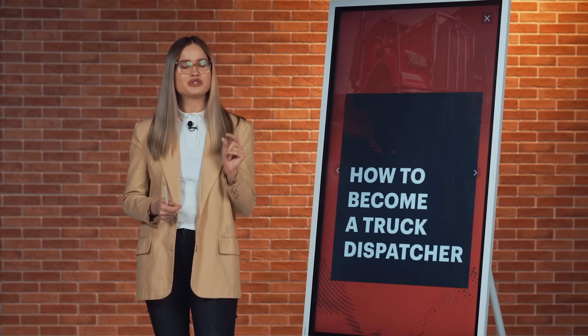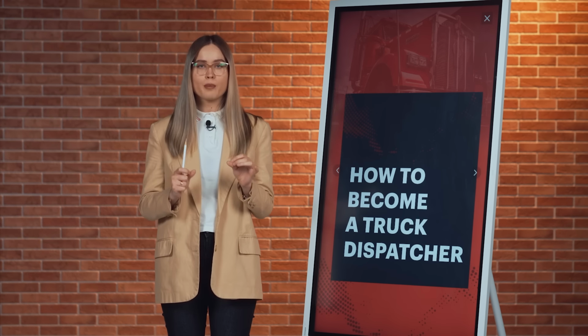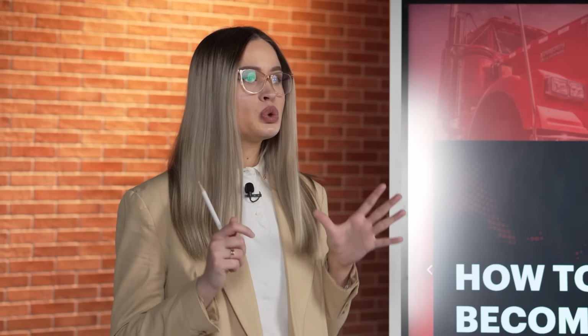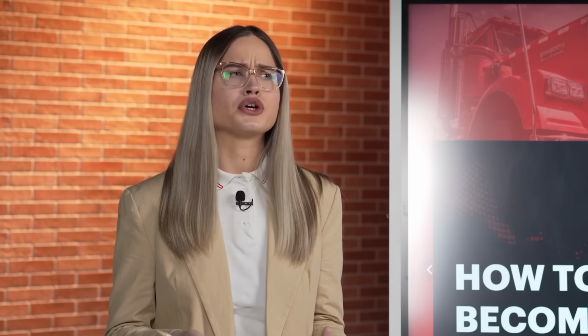Now that you've opened your company, you're good to go, right? No. You need to check if there are any permits or licenses you need to operate legally. As a truck dispatcher, you don't normally need any mandatory permits or authority like brokers do.